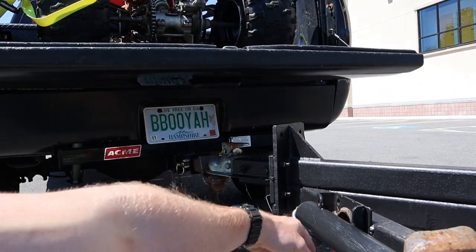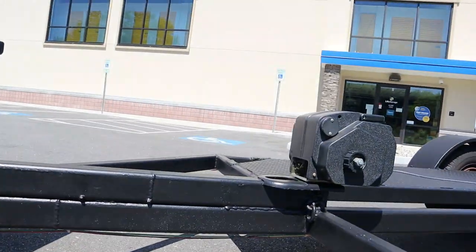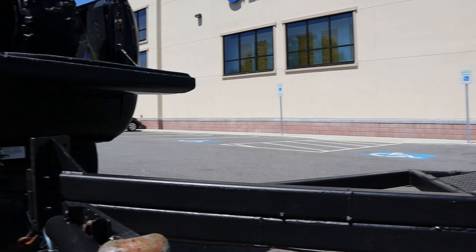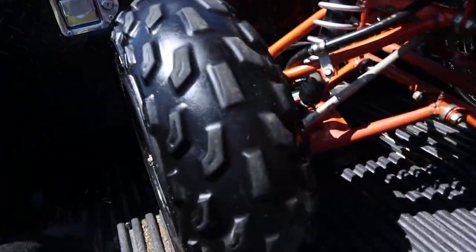So we got this working again. This had to be shaved, the knob, because it wasn't coming up. And we also got the winch working. So just a couple of power cables. We got the battery sitting in front of the four-wheeler. We're loaded up.